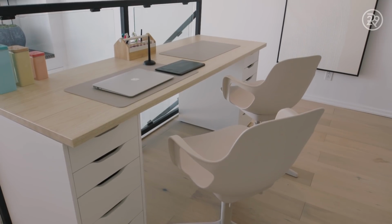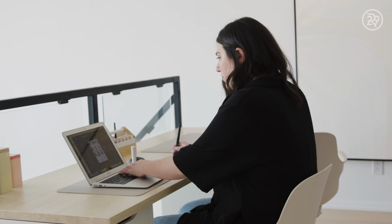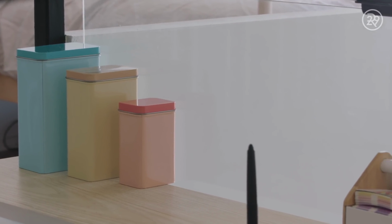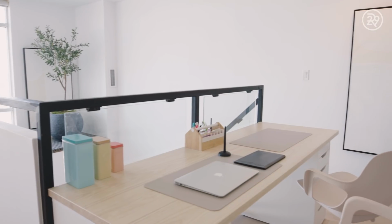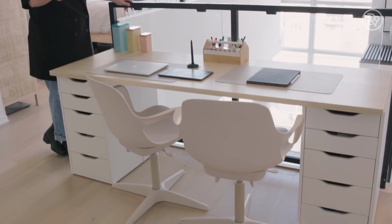This is our desk area. My boyfriend and I work from home, so this has been really useful for the space. It's also really bright and airy, so it lets a lot of natural light in, which I think is super important to create a peaceful and calm atmosphere when we're both working so close to each other. These chairs, yeah, they're pretty close, but it makes for good quality time, I suppose.